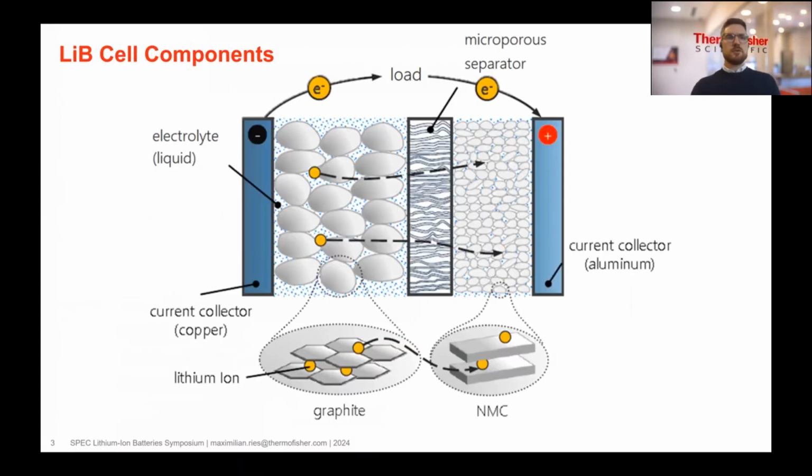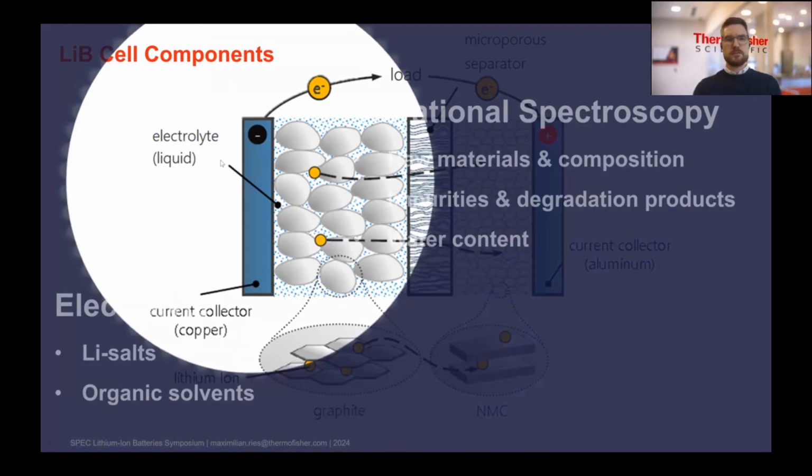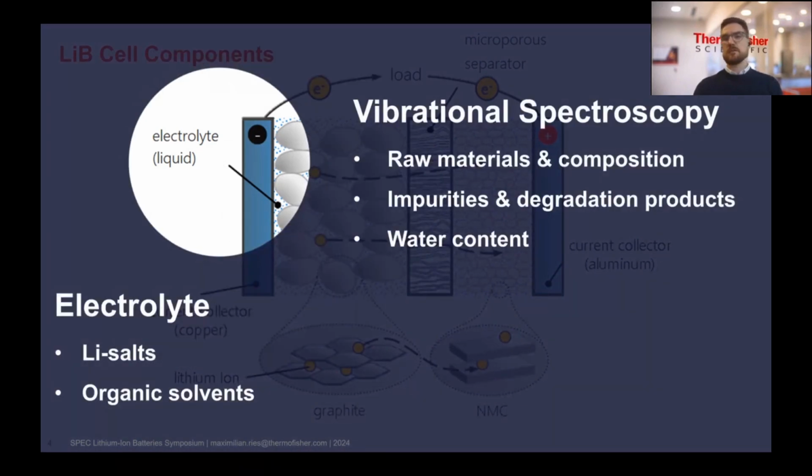So if we look closer at the individual components constituting a lithium battery cell, I want to highlight where exactly vibrational spectroscopy can play a role. If we start to look into the electrolyte, this is where the lithium ions are introduced into the battery. Typically we have lithium salts that are mixed with organic solvents, and we want to use vibrational spectroscopy tools to investigate the raw materials, the composition, impurities, degradation products, and also the water content.